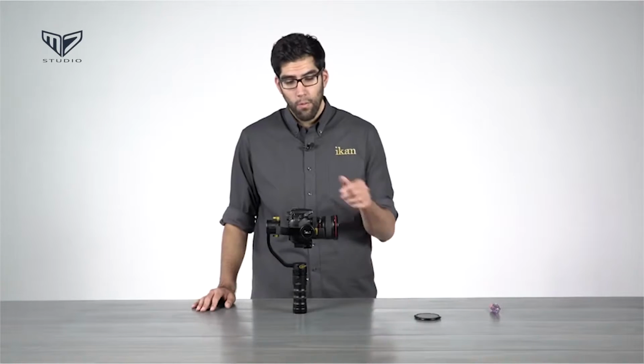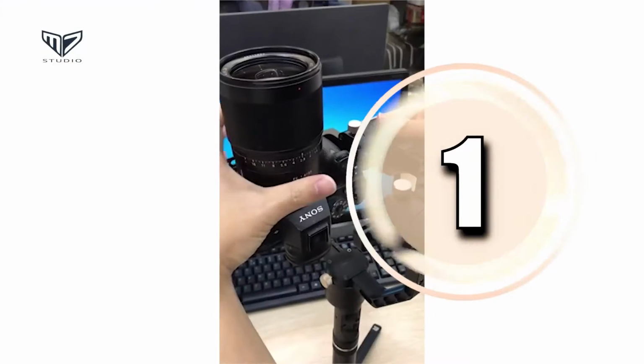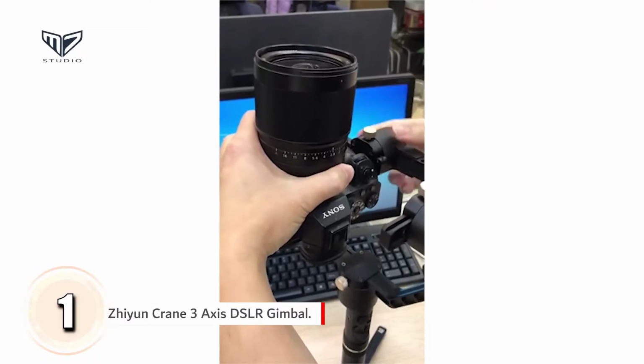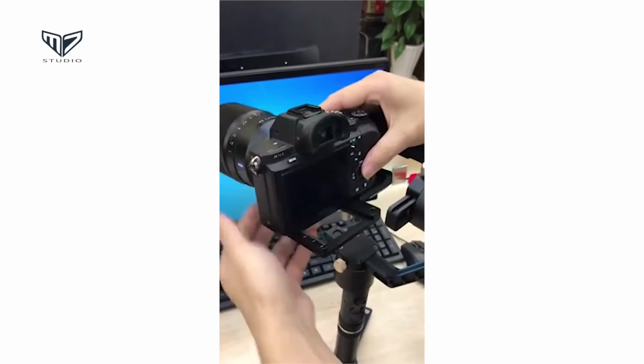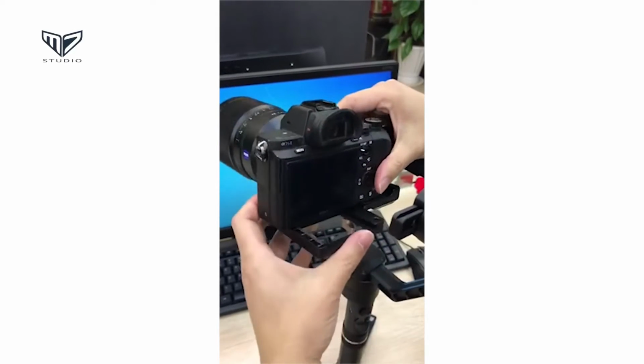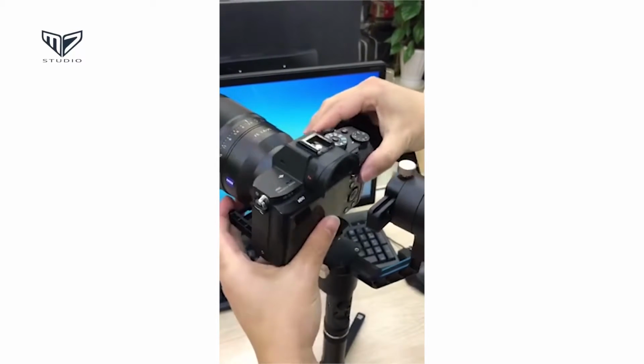Let's get started. On top of our list, in first place we have the Gimbal Crane 3-axis DSLR Gimbal. Our personal favorite, the Gimbal Crane 3-axis, is a modern handheld stabilizer that will work with most mirrorless and DSLR cameras, up to 1 kilogram.